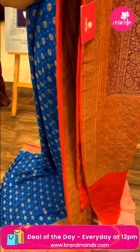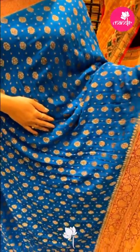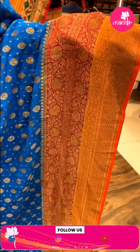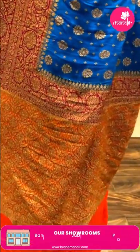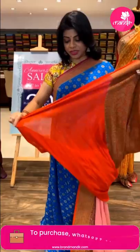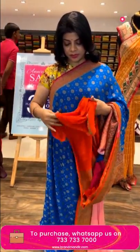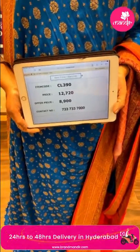Beautiful blue and pink color sari. A trio actually. Pink and orange also downside. Lovely floral buttas all over the body, small and medium size. Border, double borders, pink and orange. Floral vines and cross checks, diamonds. Pallu, orange color. Cross curvy checks with florals along with the floral vines border. Both orange and pink mixed combination. Blouse we got orange color with border. Very nice, beautiful combination. The pricing and details of the sari is 8,900 offer price. CL390 is the code.